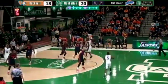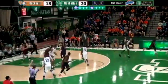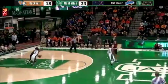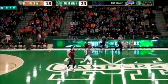As Wilson on the near left side. Richards, right wing, three ball to answer. Yes! Shane Richards has 12 points here in the first. 10 minutes played, 10 minutes left. Jaspers ahead, 23-18. That basket looks like a swimming pool to Shane Richards.